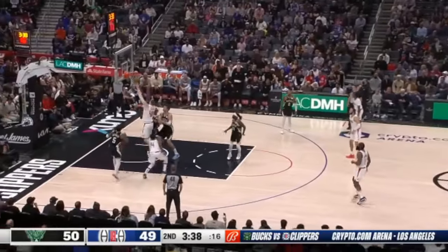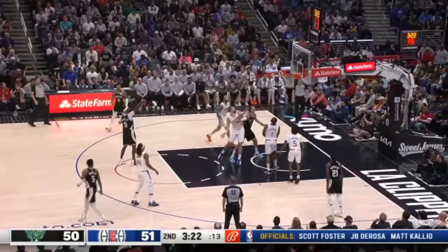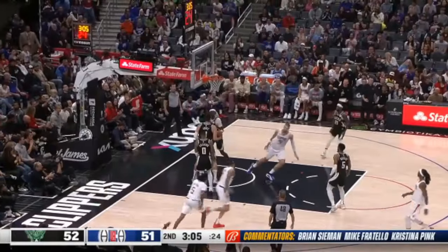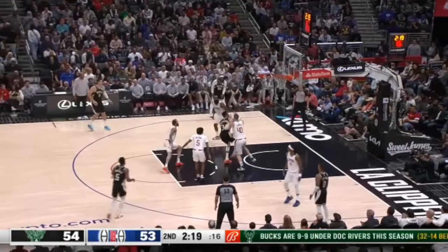Great position inside by Zu. Lopez a little too late to help it. Ivica Zubac. Portis left alone, unattended, and knocks it down. Bobby Portis coming up. Wrap around to Zu. Oh, and Ivica Zubac to whirl. Not occasionally. Leading shot blockers in the league year after year.